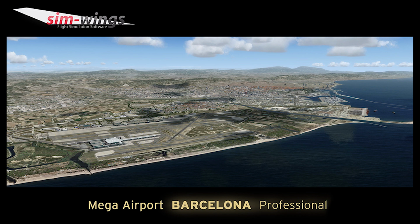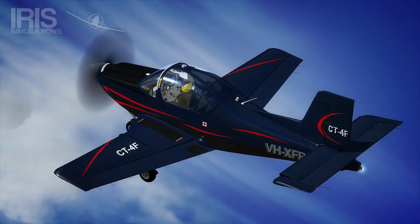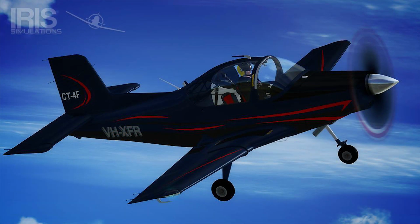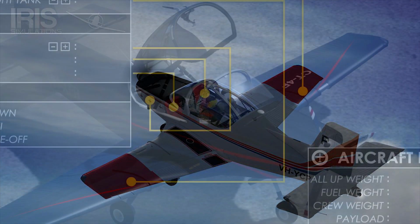Next up, Iris this week previewed the CT4F. The CT-4F was inspired by the Pacific Aerospace CT-4 Airtrainer, which is an all-metal, single-engine, two-seat aerobatic trainer. It's actually been used by the Royal Australian Air Force and the Royal Thai Air Force, but was retired from service from the Royal New Zealand Air Force in 2014. It has a fairly unique look, it's very agile, and apparently lots of fun to fly in the real world.